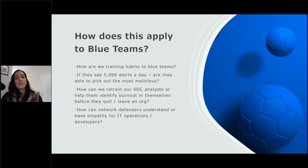So how can we start to change the way that we do things, even within our SOC, so that we can help the people that are looking at 5,000 alerts a day, or just constantly looking at network traffic? And so what can we do to help them?